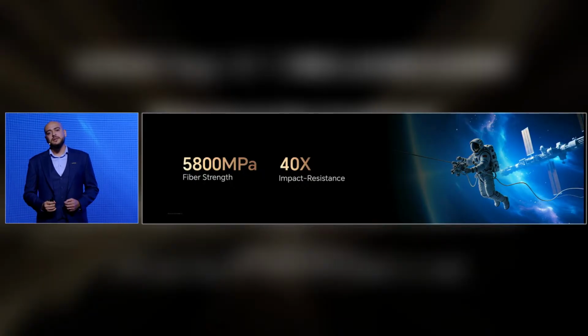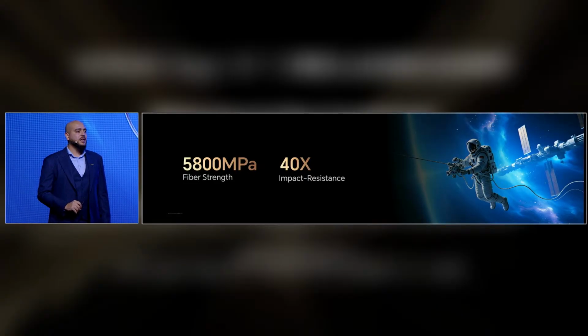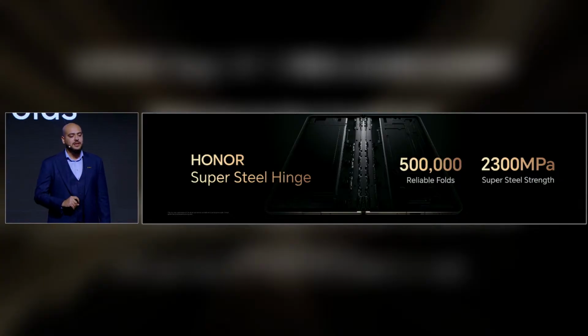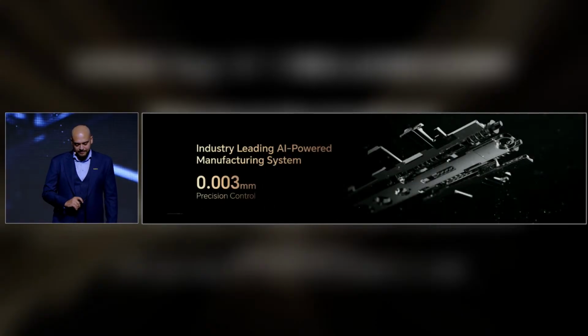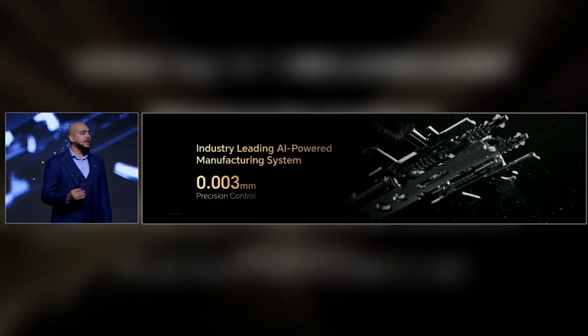When it comes to durability for foldable smartphones, the first question that pops in anyone's mind is folding and unfolding. And that's why we have Honor Super Steel that can outstand more than 500,000 folds, that can outstand 2,300 megapascals of pressure. But yet again, when we're talking about the AI for Honor, it's not only functions and features and that's it. For AI, we even included the AI in the industry.